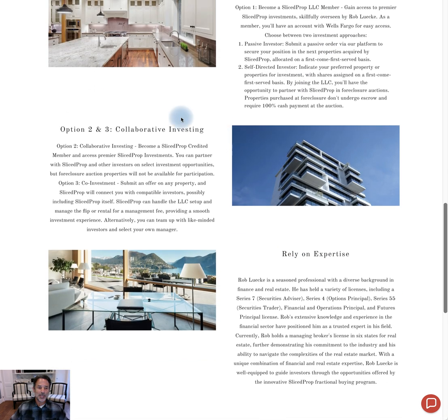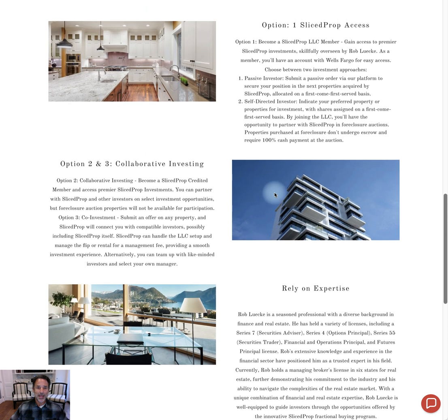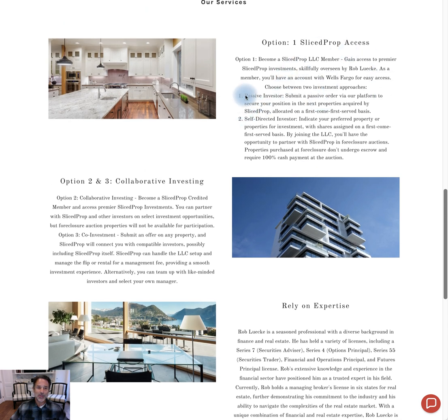The other option is to become inside of this LLC. You can either be passive, meaning you're basically going to let Slice Prop make the purchases and decide on where you're going to buy it, how much you're going to purchase, and so forth. And I'll show you what that passive order looks like. You can have a self-directed order where you pick the property, pick the exposure that you want. That's number two.